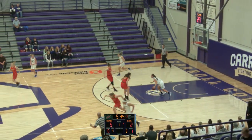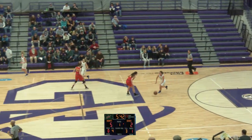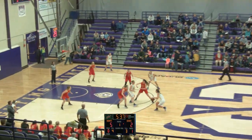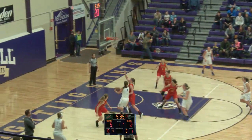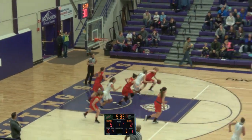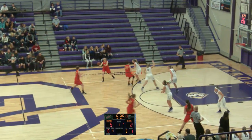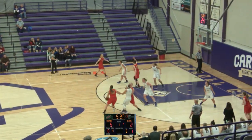Saints get it in. Seems like the Calgary women like to pressure the ball coming inbounds, and once it gets in, they kind of back off. They're just trying to get that quick steal. Danielle Wagner takes it to the hole. Tough shot. Misses. Number 8 for Calgary brings it down.